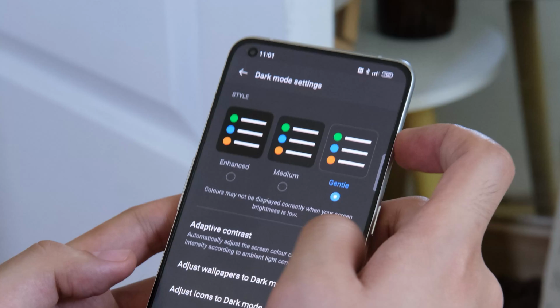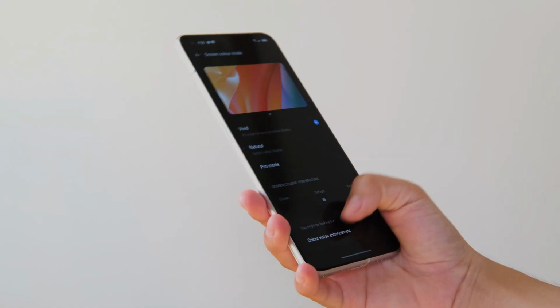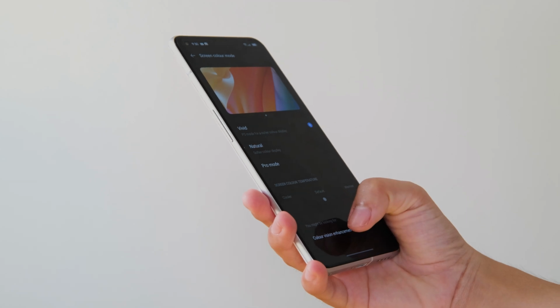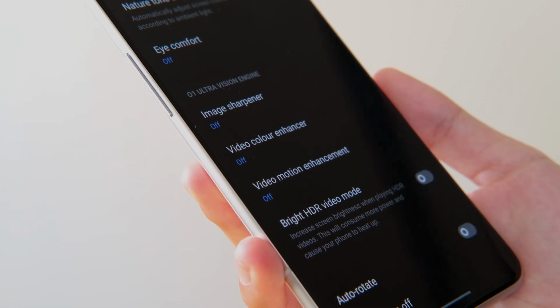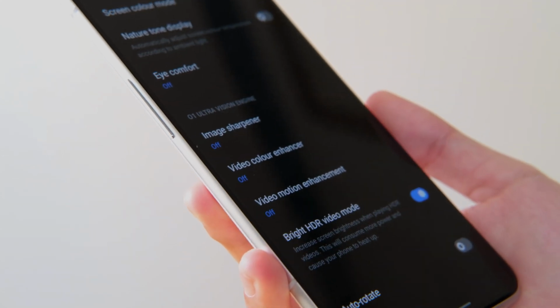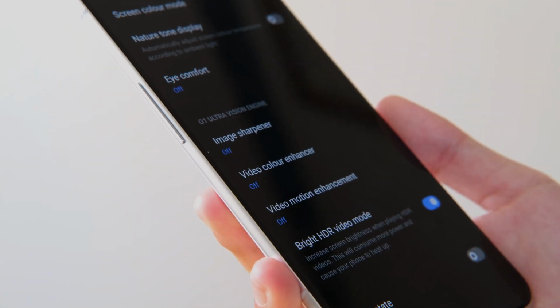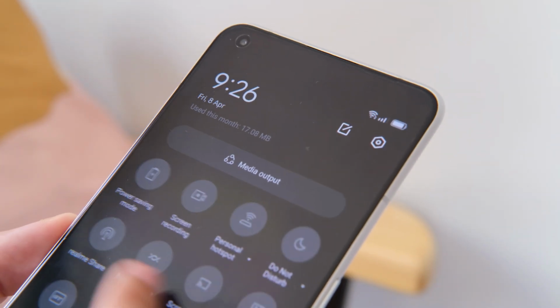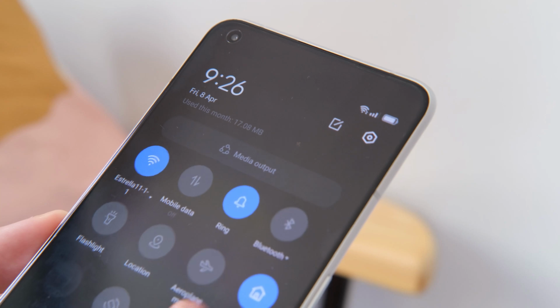That's not all though, as it comes with features like dark mode with 3 levels of darkness and adaptive contrast depending on the lighting condition, screen color mode, natural tone display, eye comfort, image sharpener, video motion enhancement, bright HDR video mode, adaptive refresh rate, and adaptive screen resolution. In other words, Realme really packed the GT2 Pro with features to make sure you have control over your viewing experience.